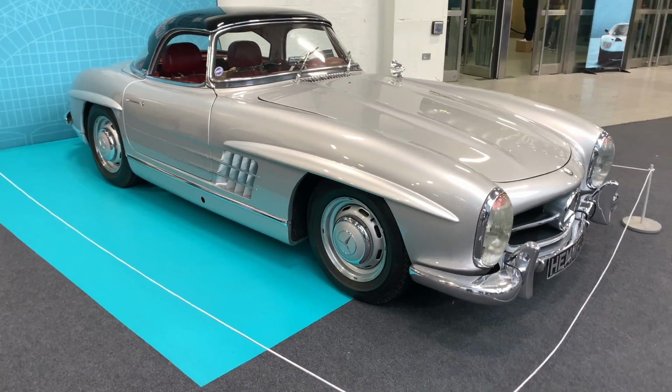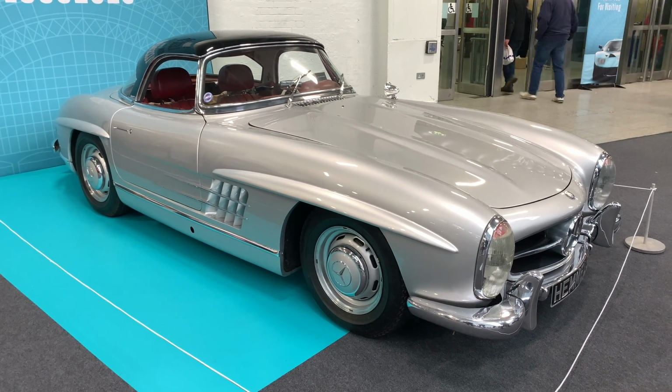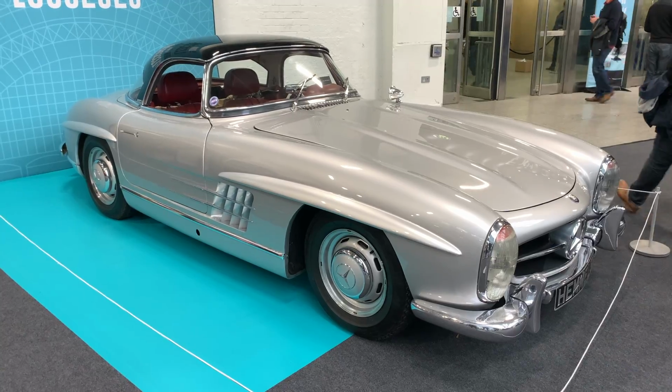Here we have the 300 SL Roadster, one of the most iconic cars of all time. The Gullwing, of course, is even more iconic, but in period, the Roadster was more in demand.